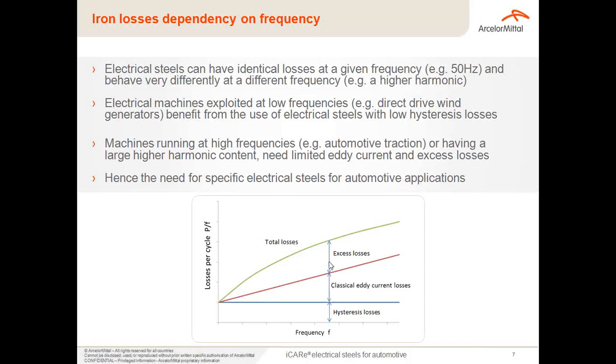The point I'm trying to explain with this situation is because we still see specifications in automotive that are relating to industry materials and that are just mentioning the losses that need to be guaranteed at 50 hertz. And if this is done, you will have an unpredictable behavior of the material, of the machine, sorry, at higher frequencies, because you will have the possibility that by using steels from different suppliers, you will have very different results at frequencies of 400 hertz or 1 kilohertz. So it is important to make specific steels for automotive that behave well at high frequencies and to do specifications that describe these properties very clearly.